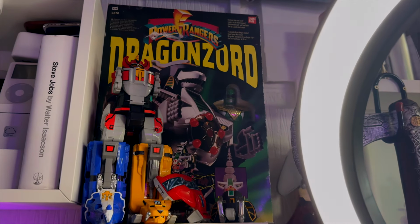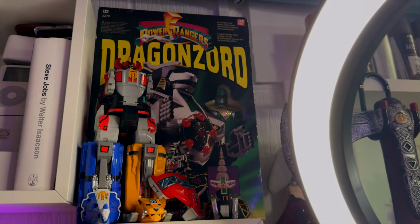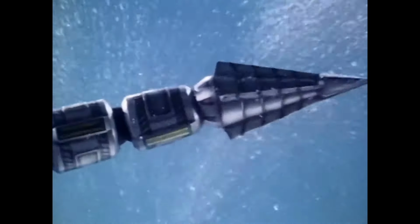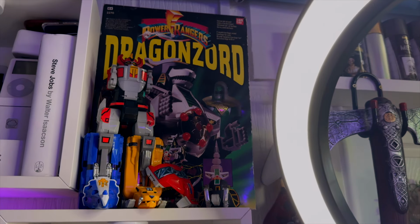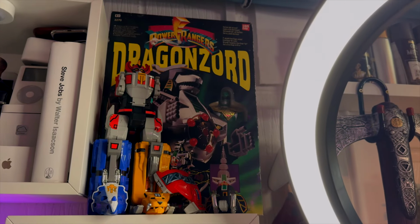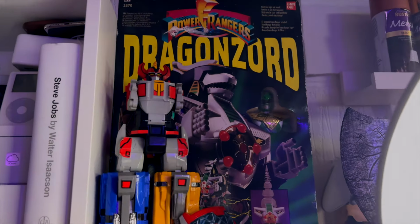Above that, we've then got my Power Rangers. So this is my original Dragon Zord in its box from my youth. I remember my granddad queuing outside Argos to get one of these when stock was expected to be really low pre-Christmas. And then in front of it is the original Megazord.